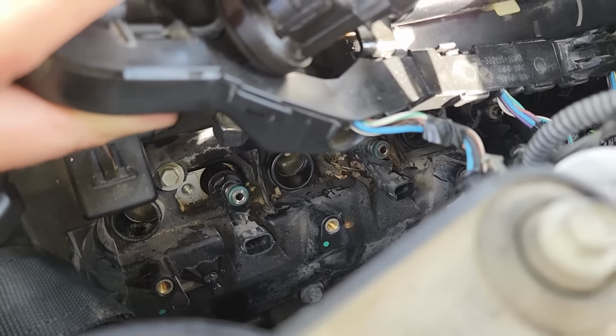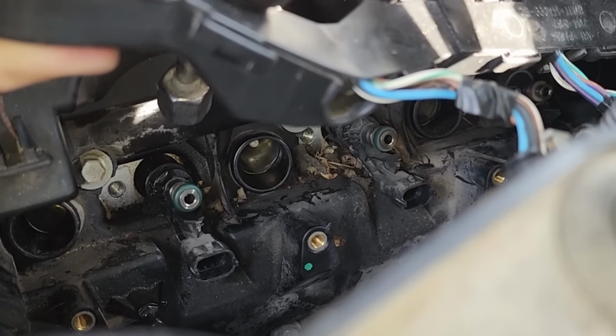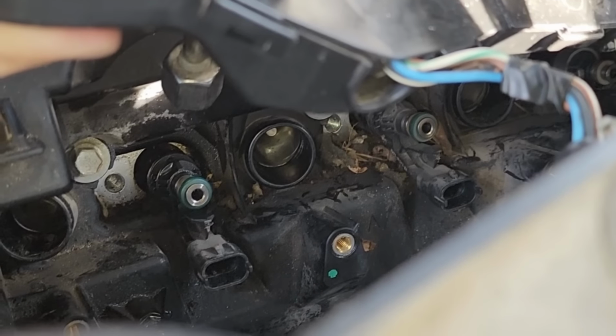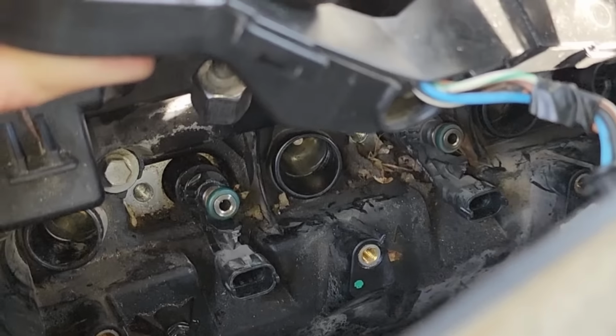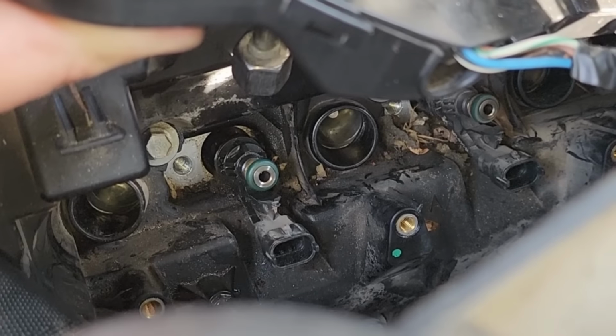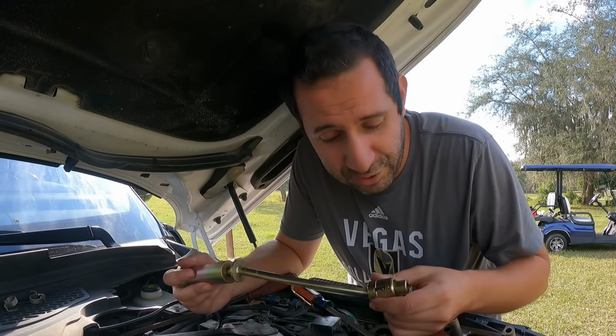Now we can see the first two fuel injectors on the driver's side here. Look how much garbage is next to the one on the right here. We've got to vacuum all this out. We should spray some penetrating fluid around the fuel injectors and let it sit a little bit, but I'm a bit anxious here. Seeing as how stuck our fuel rail was, I'm a bit nervous right now.